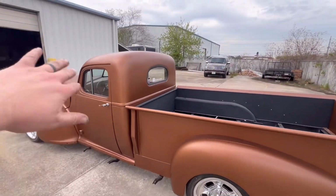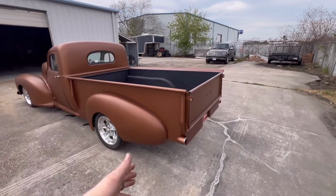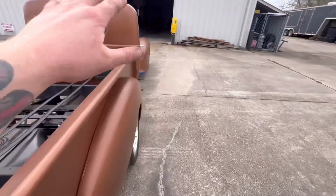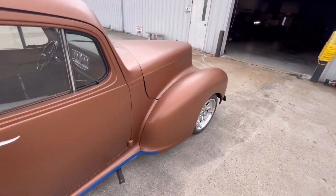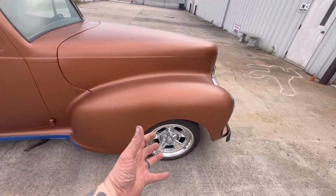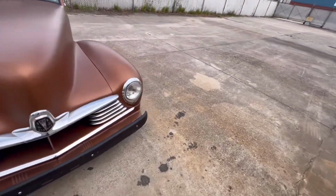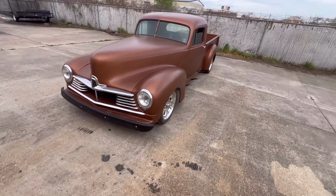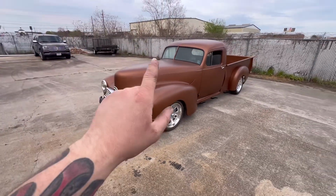And it really shows off all of its curves. It's also different. The flat brown, flat copper color, you don't see it very often. It's nice to just see something different every once in a while. Really accentuates all the chrome, helps all the chrome pop, not have the same style look as like black or white or any of those colors. Really helps bring it to life and be a little bit different than what you normally see.